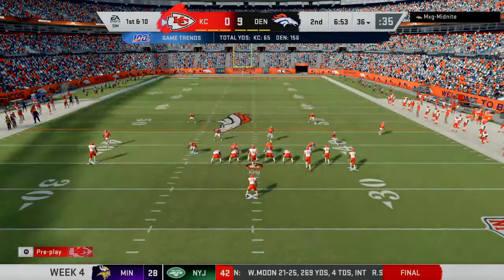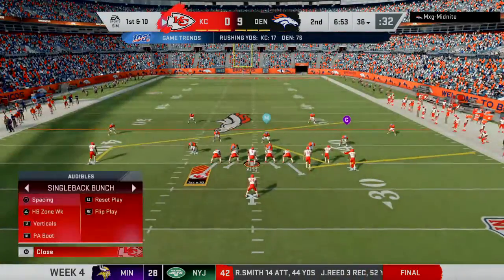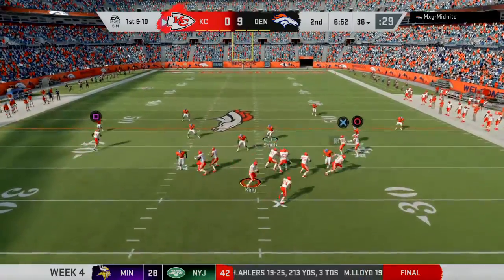The Chiefs offense about set to begin this drive. And they'll be looking to atone for last time's mistake of fumbling inside the red zone. Certainly they don't want to do that again.